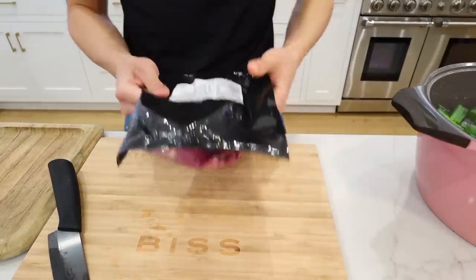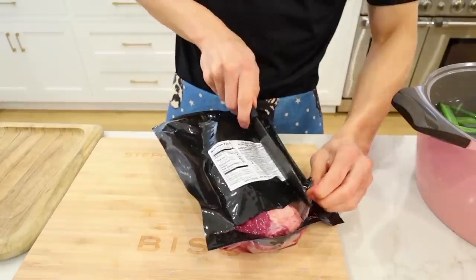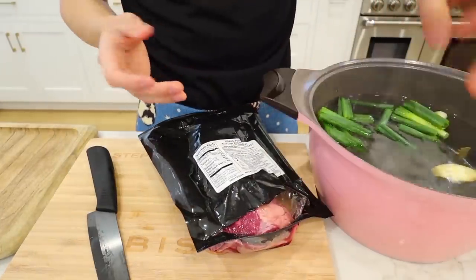And then this is the meat we're using today. It's a grass-fed beef bottom round roast. I'm gonna throw this whole piece of meat into the water along with all these green onion, ginger, and star anise.